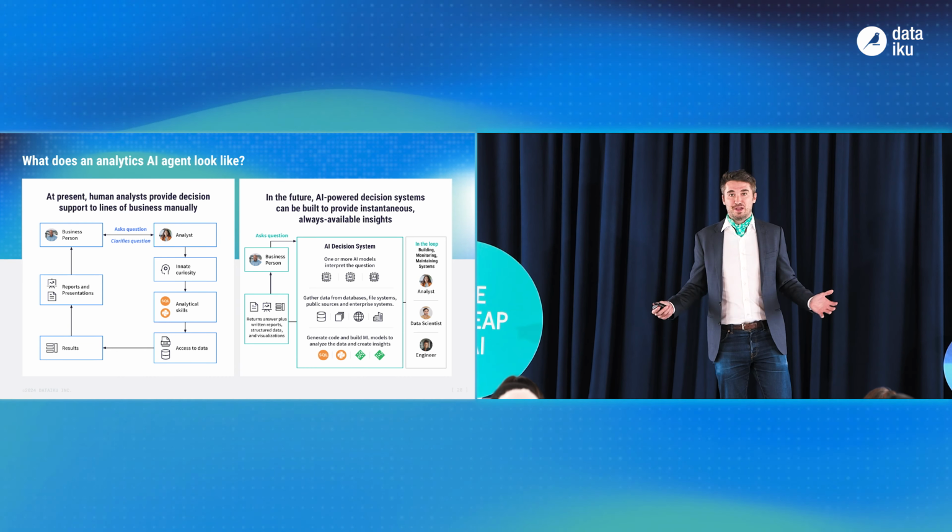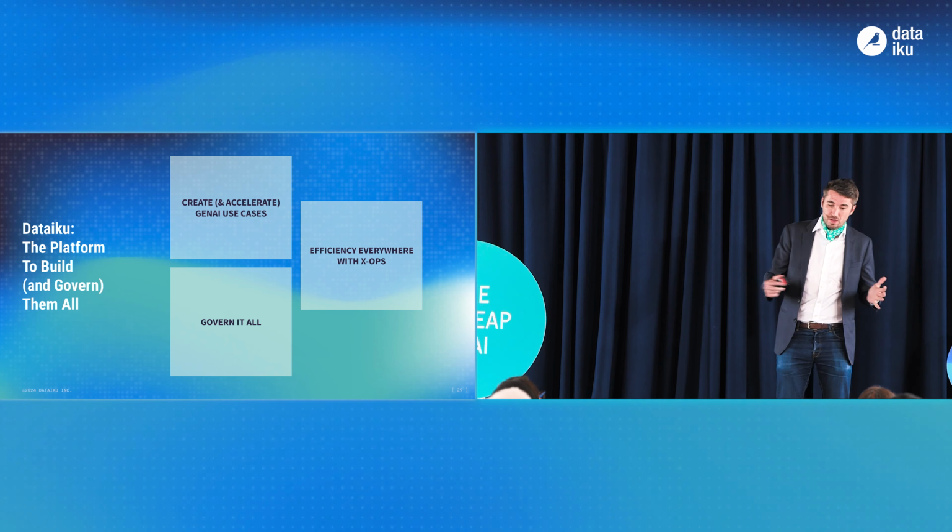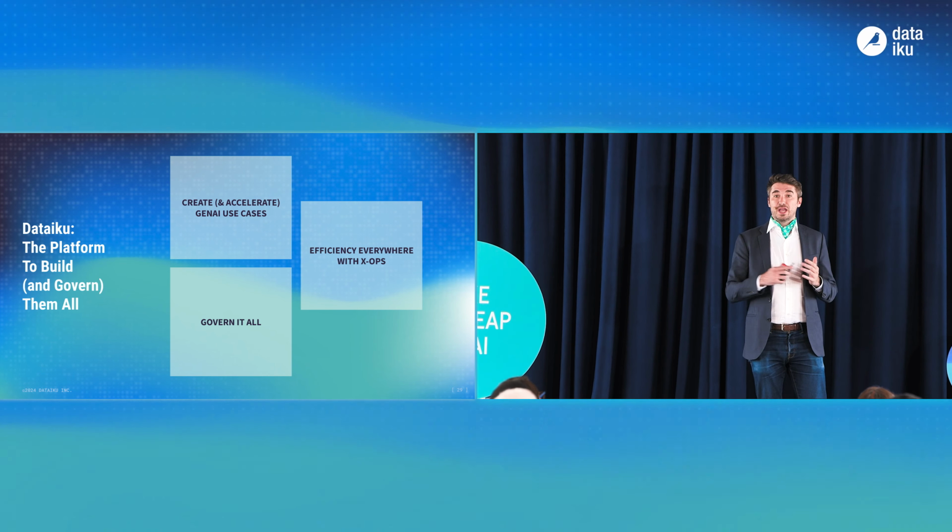So how is Dataiku going to be helping you do that as we move into the future? We really have three main concepts that we're working on and have been releasing features for, which I summarized right here. We are one, creating and accelerating GenAI use cases. You can think of that as the in Dataiku concept. We're also adding lots of governance around these use cases, which means that as you build out agents, you can deploy them inside your organization with more confidence and more ownership from the IT perspective.